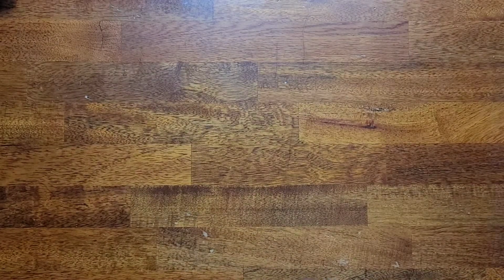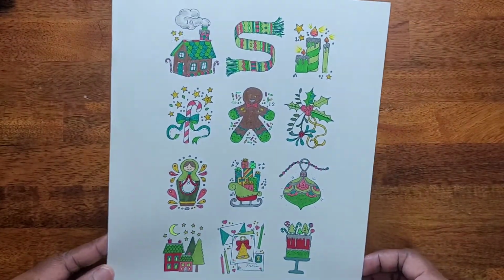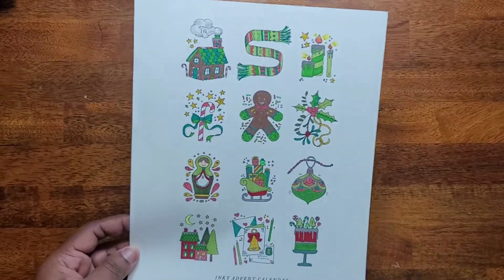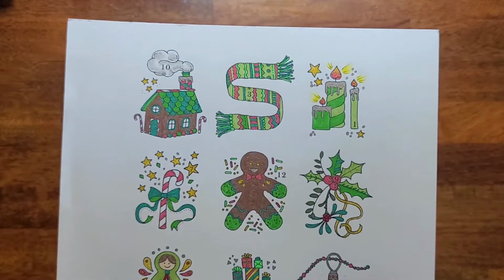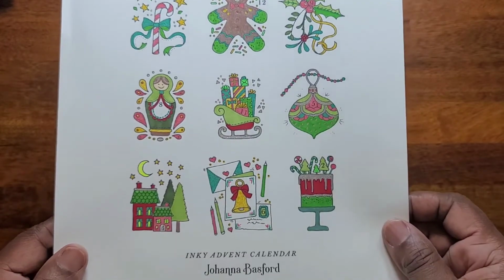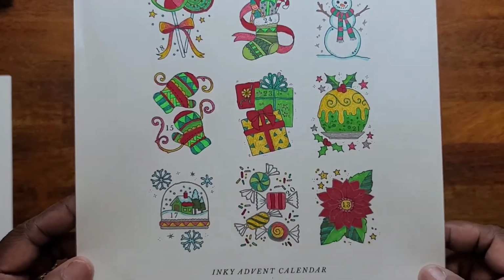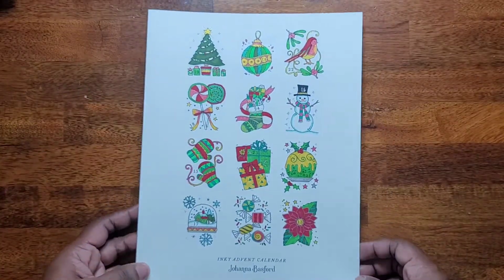All right, I also did the Inky Advent Calendar by Johanna Basford. I used the same gel pens and markers on every image. That was a challenge I made for myself. So every single image, I'll bring it up, I won't zoom in, has the exact same colors, same exact gel pens, and that is how I decided to do it this year. And I love the way it turned out. Very fun. This is my first time ever doing a Johanna Basford Advent calendar, so I'm really happy that I decided to do it this year.